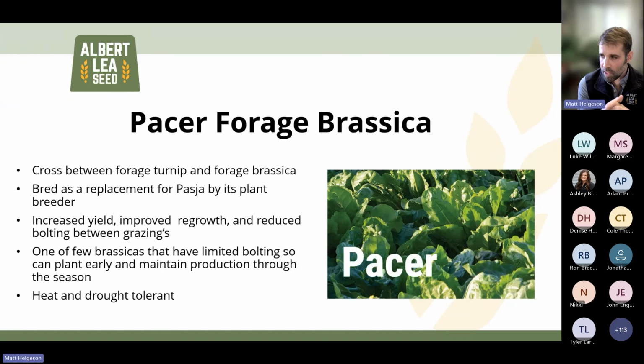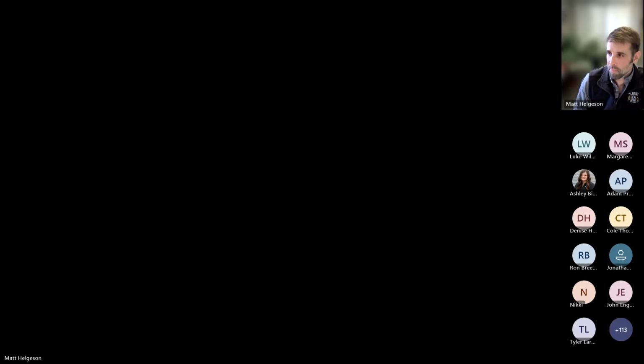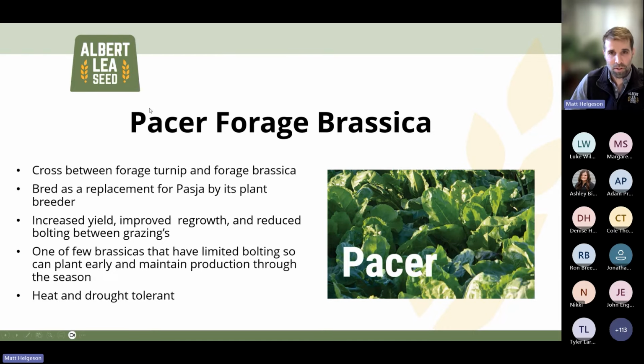This is one of the few brassicas that have limited bolting, so you can plant it earlier and maintain production throughout the season. If you planted, say, dwarf Essex rapeseed or kale, or even radish, in June, the plant would most likely bolt. It would produce a seed head, and you would get limited forage value from that. Pacer Forage Brassica has better heat and drought tolerance and better resistance to bolting. So it's a nice addition to our brassica lineup. And that is all I have for you folks today.